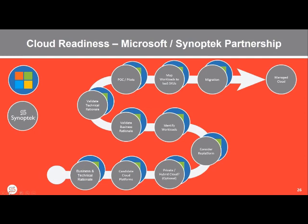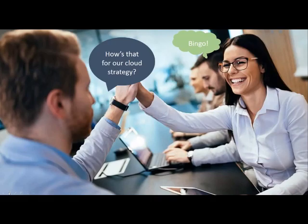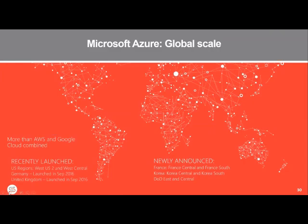At the end of this cloud readiness process, you'll understand the business and technical considerations. In fact, you'll have clear, well-reasoned, analyzed answers and a thorough plan. And that is what leadership is looking for: the answers. Where are we going? What will it take? What's the effort? What will it cost? Manish, let me hand it back to you.